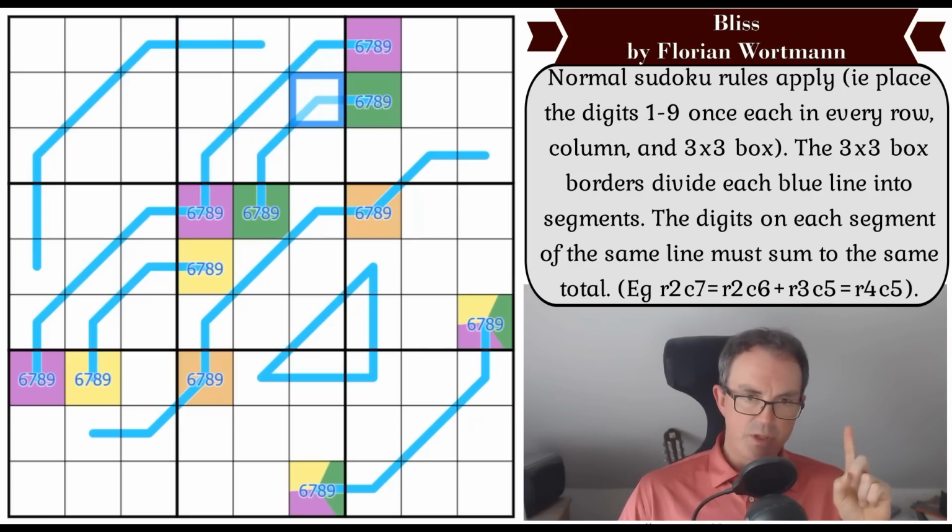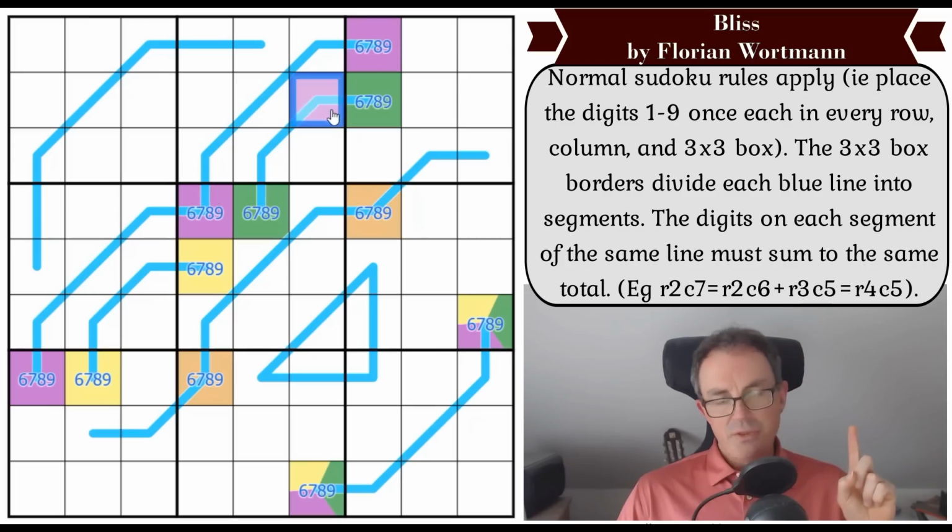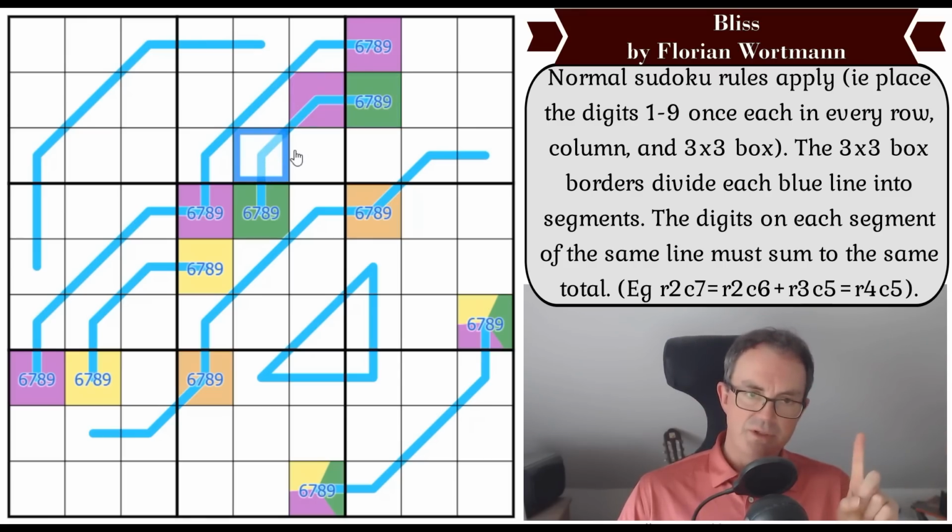Could this be purple? In theory, it could, couldn't it? Because imagine this one is 6. Then 6 could certainly be on this line if this was a low digit, because that could be, say, a 9, so that could be 6 and that could be 3, and it looks like everything's working, but it isn't.